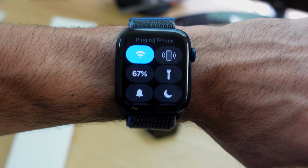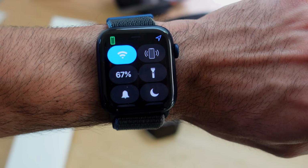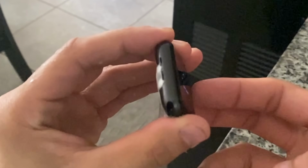The phone icon will ping and place down on your iPhone. Pressing and holding will allow it to flash so you can find it faster. In case you're done washing your hands and your speakers might be wet, putting it in water lock mode will eject the liquid out of the speaker grills.